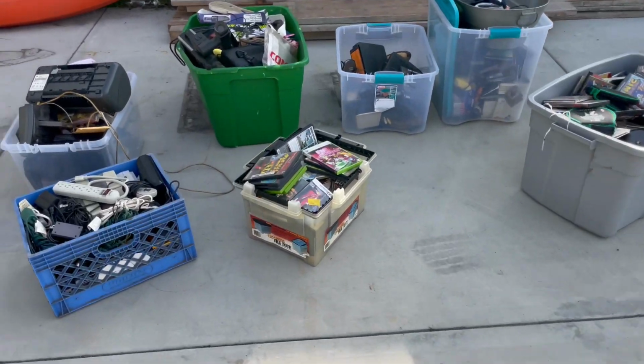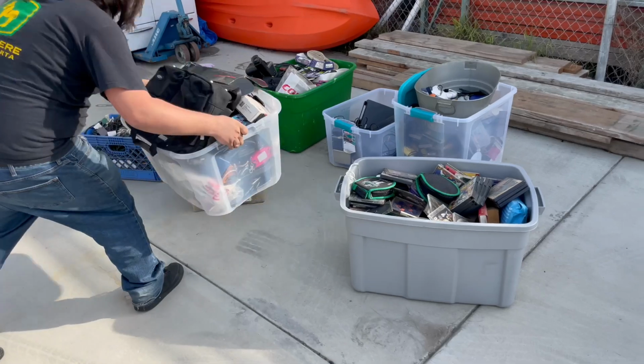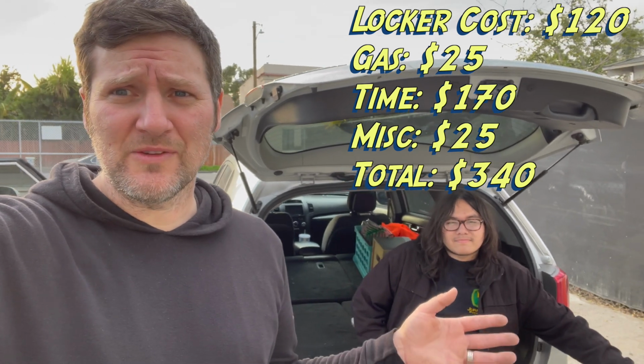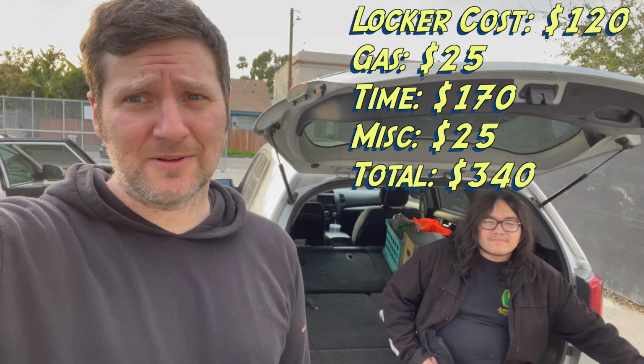This is all of our media, video games, all that kind of good stuff. So we're gonna sort this first. There's quite a bit here. This is insane. Emmanuel and I have now spent at least 6 hours today and at least 4 hours yesterday. So 10 hours in, plus the cost of the locker, gas, all of that said, I'm gonna guess about $340 into this locker.